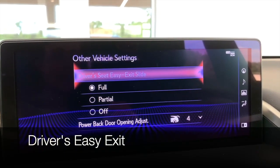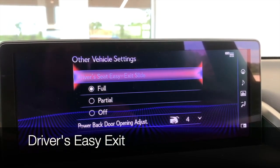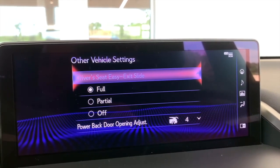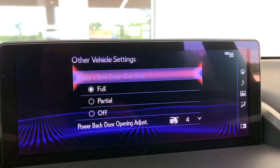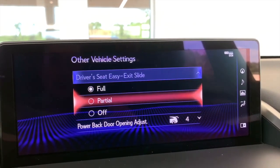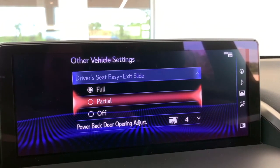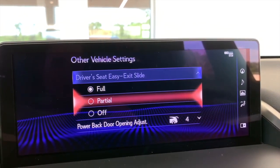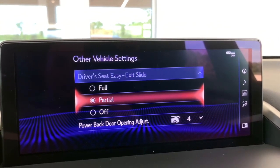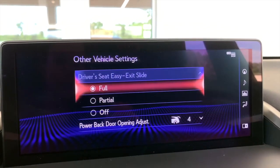Driver's Easy Exit is the feature that allows the seat to slide and the steering wheel to tuck up and away when you turn the vehicle off. If you have trouble reaching the brake to apply the brake to start the vehicle, just change this setting to partial, and then the seat won't slide back quite so far. But if you're tall, keep it on full.